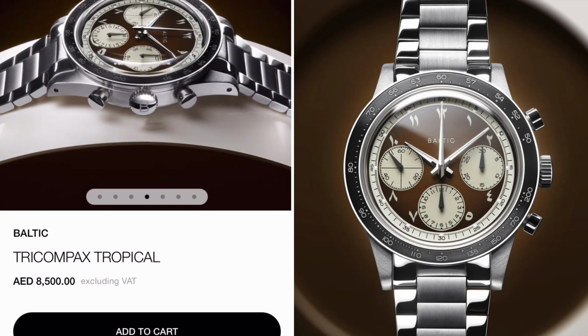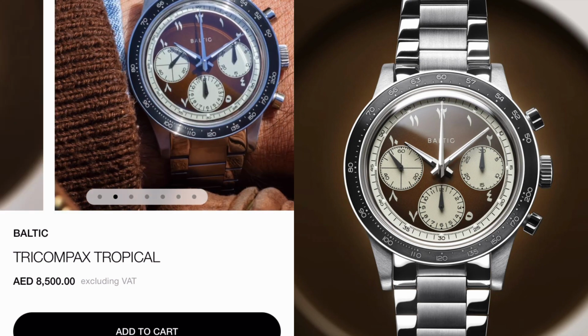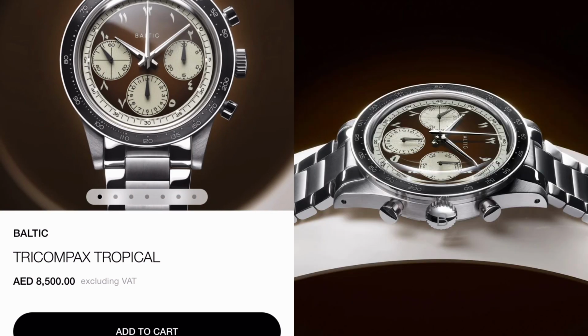That's the whole shtick of Baltic, to our vintage sensibilities. It's a good-looking watch, but as I like to say, a good-looking watch doesn't cost a lot to make. It doesn't mean it's a good watch, and a good watch is not necessarily a good-looking watch.